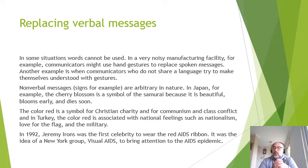Another example is when communicators who do not share a language try to make themselves understood with gestures. So, when, for instance, a foreigner is not able to understand you and you are not able to understand him or her, naturally we first start raising our voice as though if we speak louder, we will be more easily understood. Of course, that is not correct. Just because we raise our voice doesn't guarantee that we will be understood, because the interlocutor, the person we are talking to, is able to hear us, but cannot speak the language we speak. So in such a case, we start using gestures and mimics and so on.